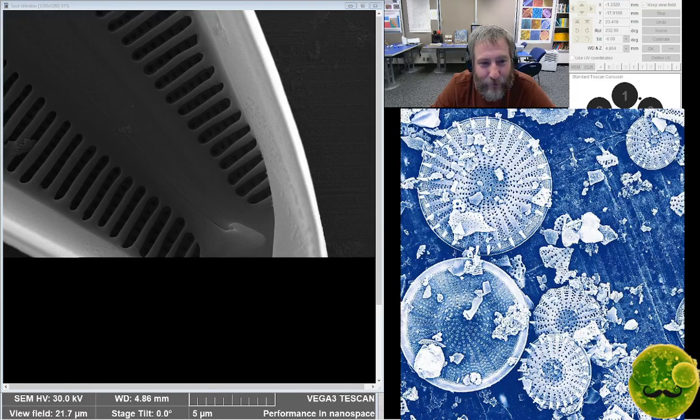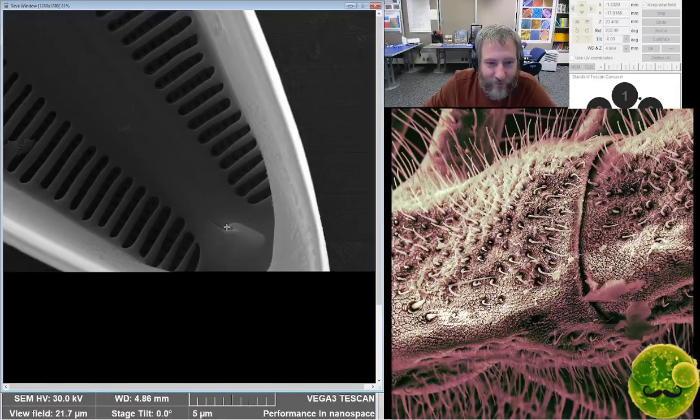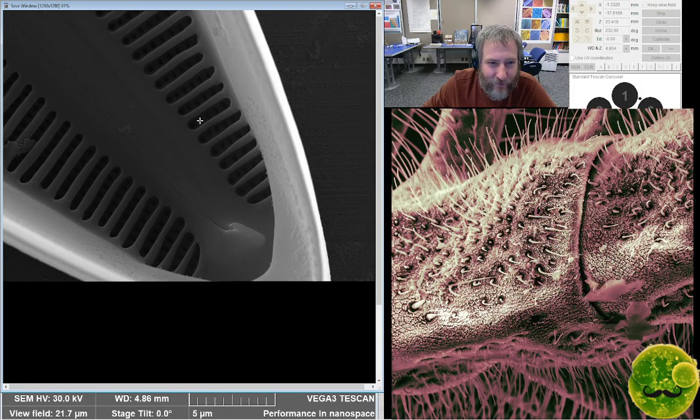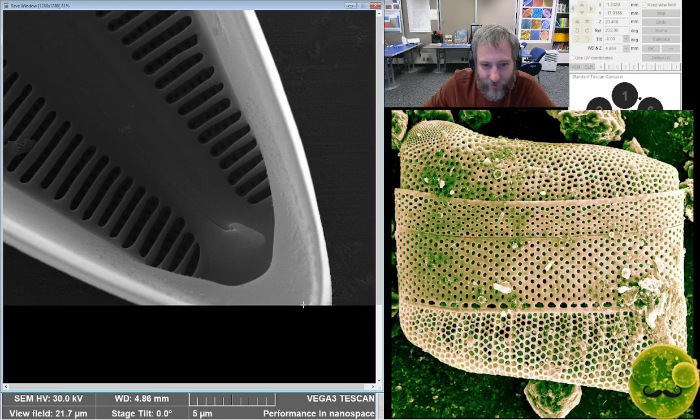This is the head pole of our unicorn, an internal view. This is the Helictoglossa again. This is the raphe coming in. These are striae. These little holes are puncta. This is the sternum. These little slots that are creating the gaps for the striae are called costae. This is a pseudosepta right here.